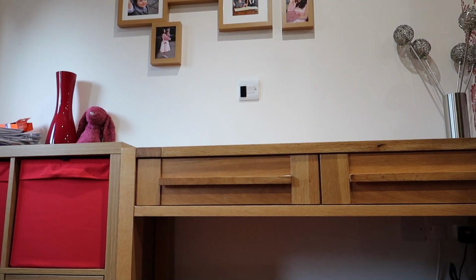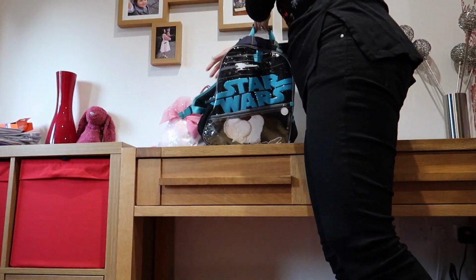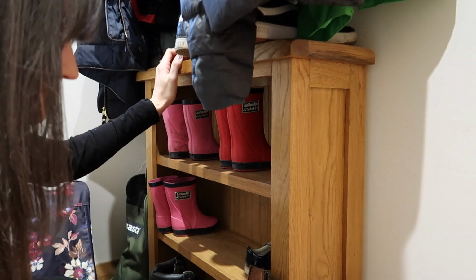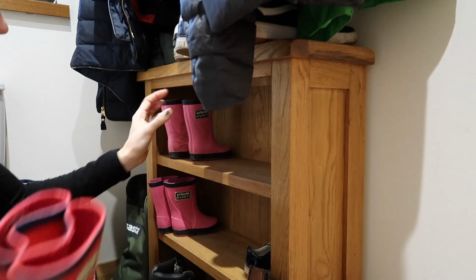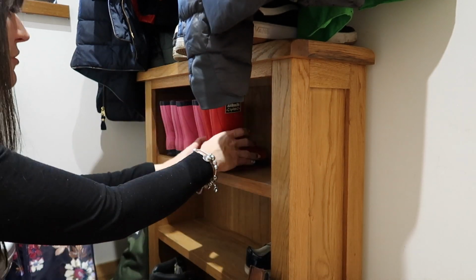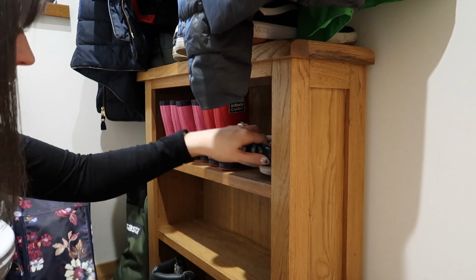So, and then we've come back to the hall. A few minutes have elapsed, sorry. And that stuff I just put out was just the stuff that I need to take when I do pickup tonight, because it's a Monday, so it's ballet pickup and library day. So that's the children's bags. I want to make sure I don't forget later.